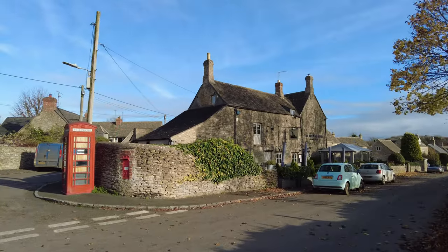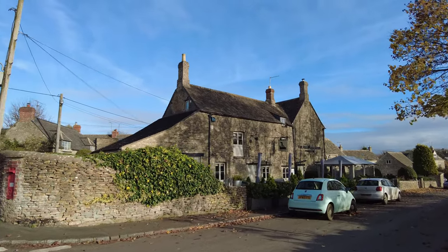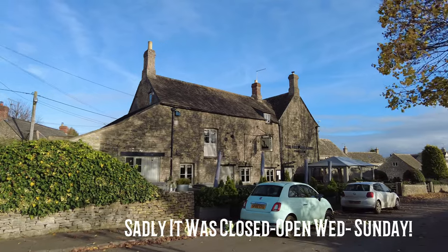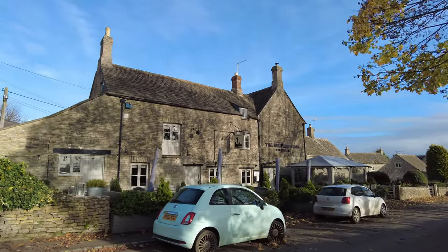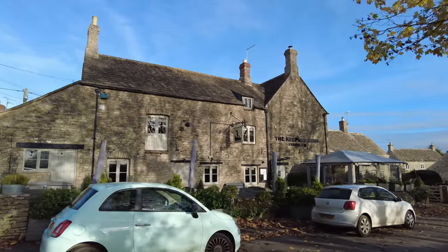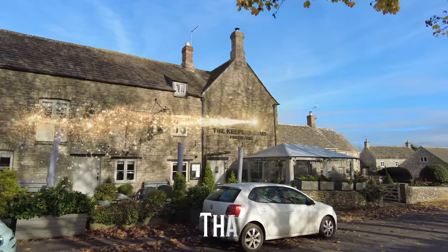So we're back at the Keeper's Arms pub, and if it's open we'll pop in and end our journey here where we started. This pub was famous. In 2015 it won a TV series called Four in a Bed, and yeah, it won the whole thing, so it's become very famous for that, but obviously it's been here a long time before.